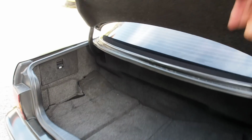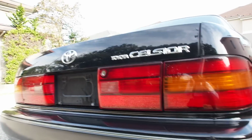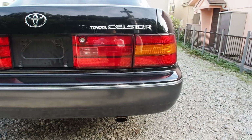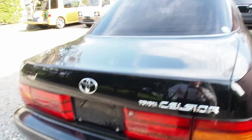It's very nice. I don't know if these taillights are different from the Lexus. If they are, let me know because I'm interested to know. Another thing, like the Supra has the key slot right in the lens. JZA80 has that. And of course dual exhaust. This is the standard exhaust for the car.